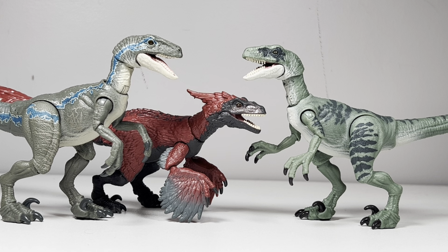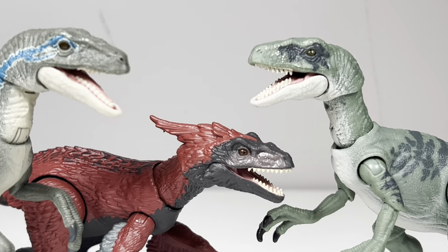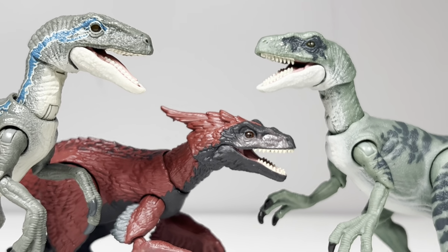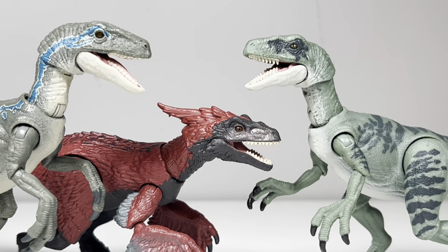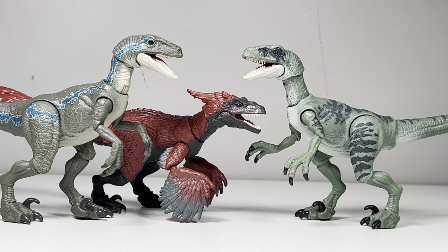Next up, here it is with Delta and Blue. Delta is definitely the most improved of the Raptor molds right now, especially with those separate insert upper teeth. It would have been nice if the Pyroraptor came with those improvements, but they did a really good job of sculpting and painting those teeth. You really can't even tell that they're painted unless you get a really close look at them.